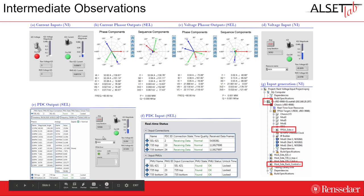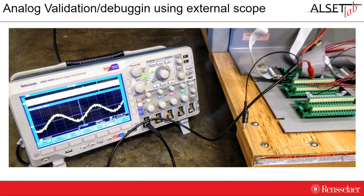And on the bottom left we can see that the PDC has received data from the SEL 421 and SEL 735 relays, and we can see the number of received data frames in real time, and we can also see the voltages and currents there. So this is the overall software infrastructure of the work, and this is how it is possible to validate or debug using an external scope. We can measure the voltages being generated by the compact cRIO from the breakout board directly to a scope, in case one of our PMUs or relays malfunctions.